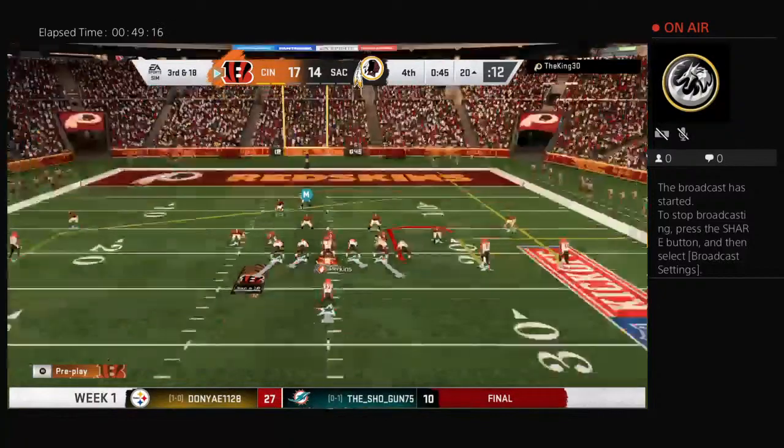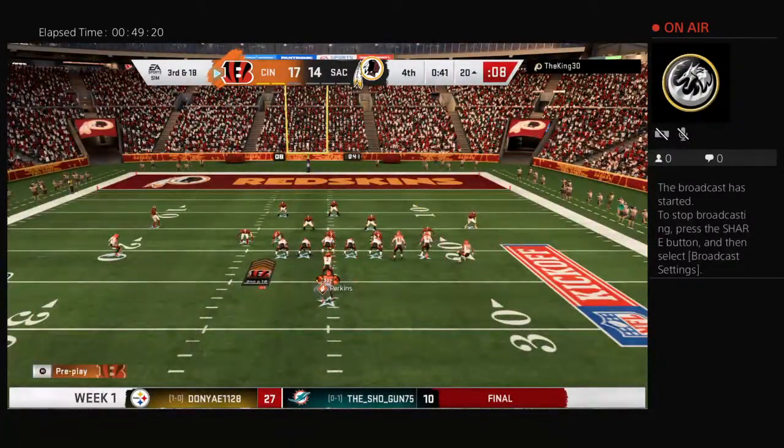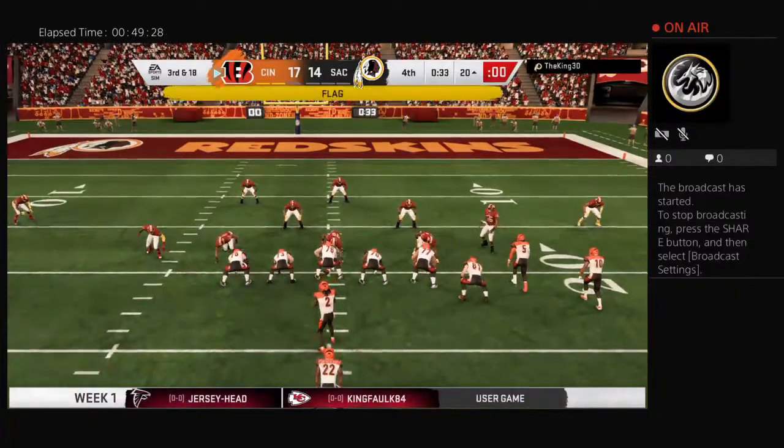Check hot route. Hot. Hey, switch gears. 66, pull it, hot. Check 26. Check nickel. Sponge. No. Watch that. He's crashed.